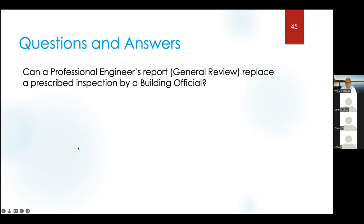Ang alam ko, sir, 'di ba, ina-allow niya yung ano, parang kulang yata yung building inspector. So ina-allow na nila yung professional engineer na mag-provide ng inspection, as long as under the OBC yung required na inspection. Yan ang pagkakaalam.